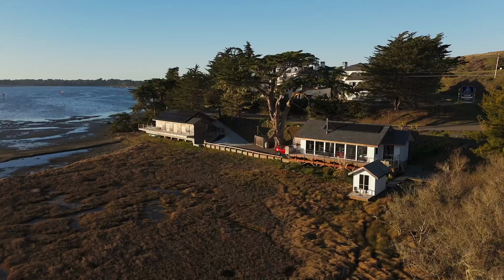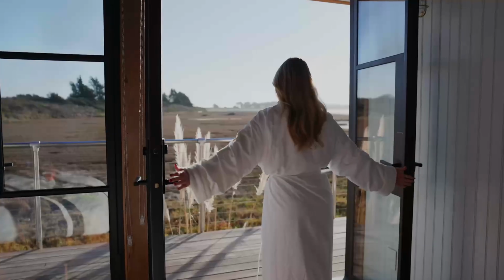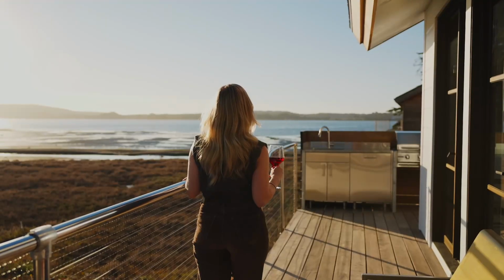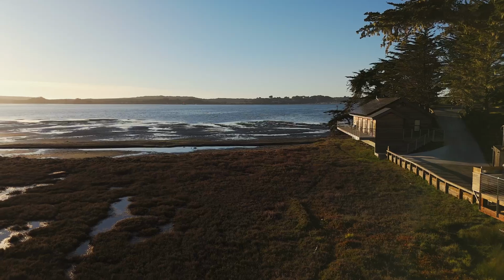Ready to wake up to the sound of soothing waves while enjoying ocean views? Welcome to Wander Bodega Shoals, your ultimate waterfront retreat in Bodega Bay, California.